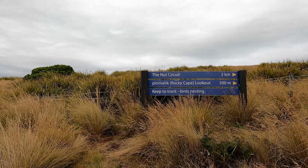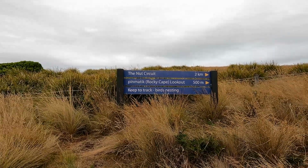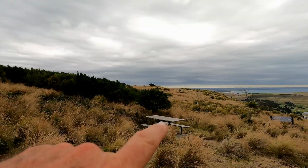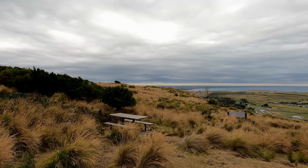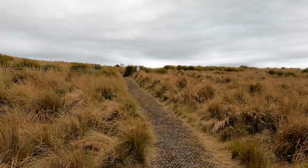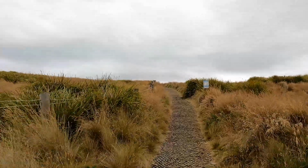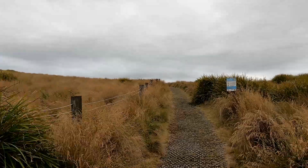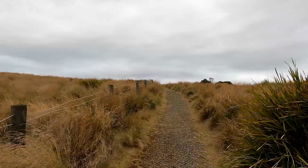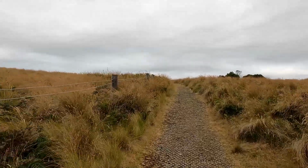So we've got the Nut Circuit, 2 kilometres, Rocky Cape Lookout, 500 metres. Now where that Nut Circuit comes back in is just over here. I can see that says Highfield Lookout, 250 metres. So there's obviously a series of lookouts around this circuit, but 2 kilometre circuit. We'll quickly walk around this, do a bit of scenery shots, and then it should be starting to get towards dark and I can go down and check those bees. Hopefully they're all in the hive and I can pick them up and take them home.